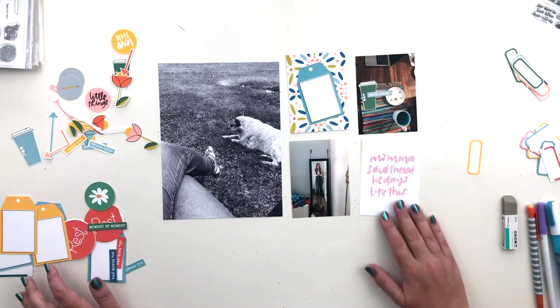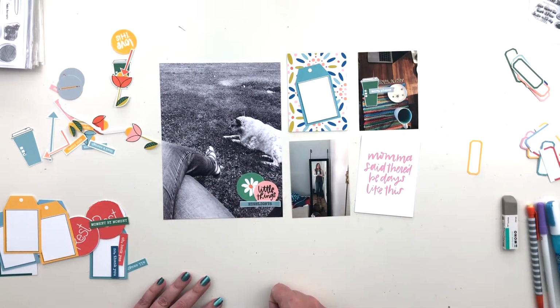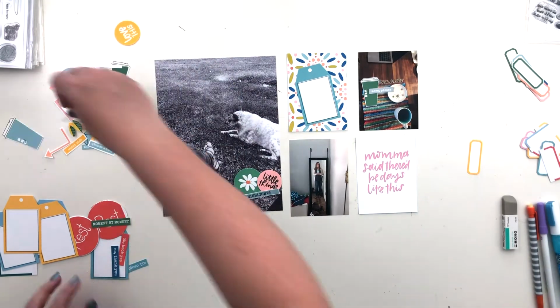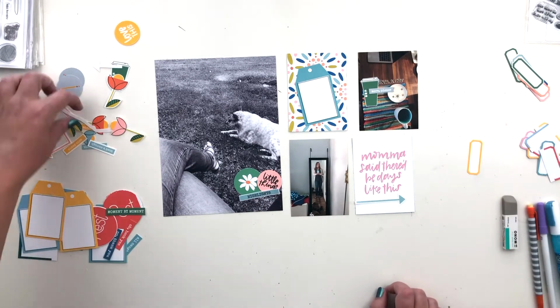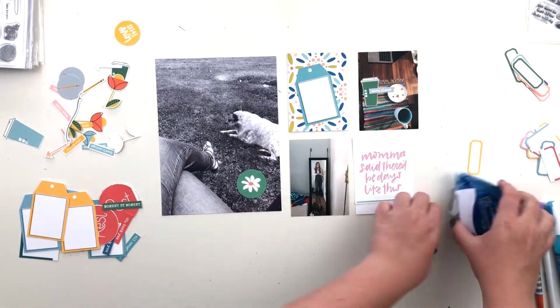So here is the first two-page spread for this day. I have a full page photo to the left, and I'm just creating a little cluster to the bottom of that photo. So that little flower, kind of daisy circle, is from the Clear and Cloudy set, which is still available both digitally and physically. So you can still pick that up in the shop.